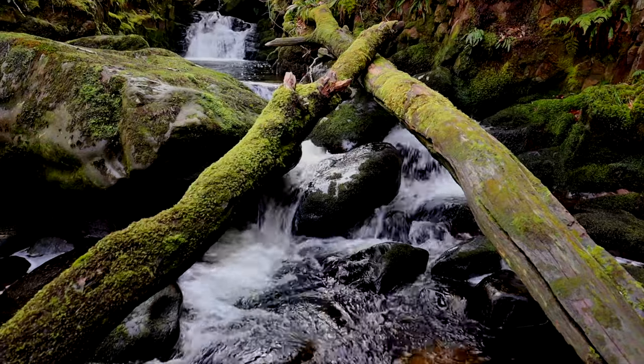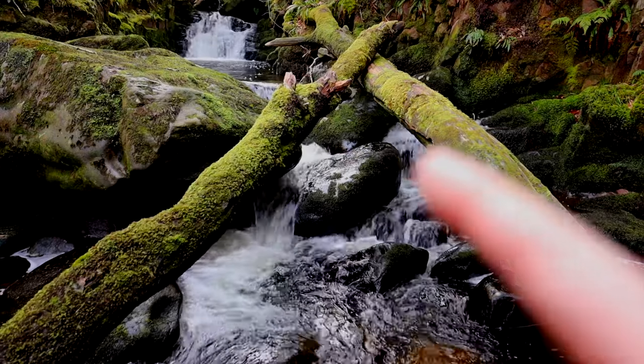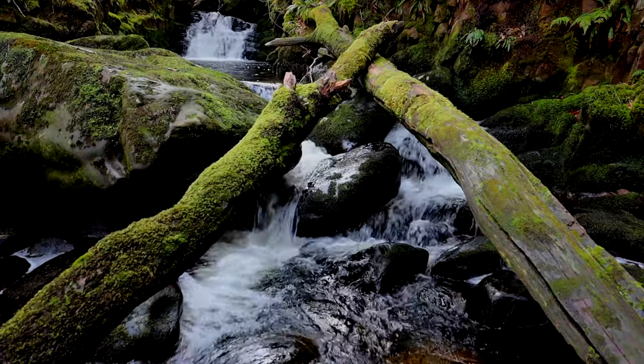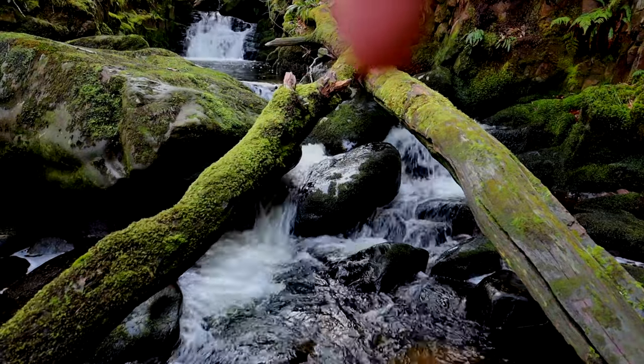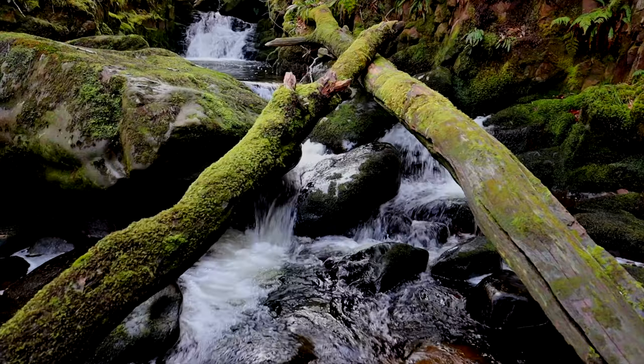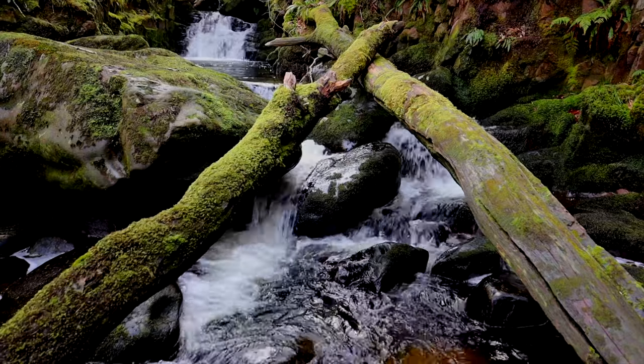But what I want to do is show you my composition for two things. Number one, I have, as you can see here, this coming up this side and then this one coming up this side, and they're then meeting at this point right here with the waterfall that's there. Now I have a bit more above, my finger is still within the frame but not obviously on the video.